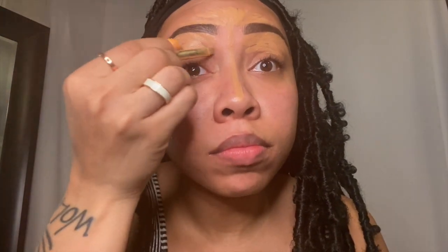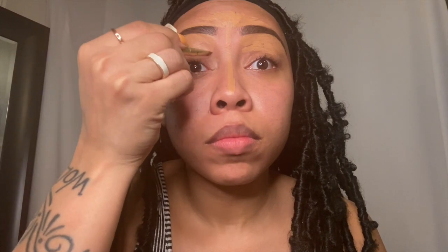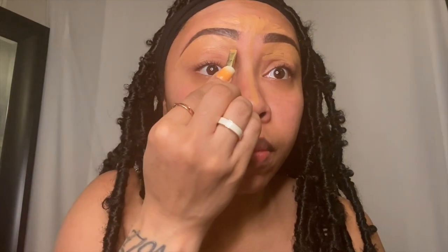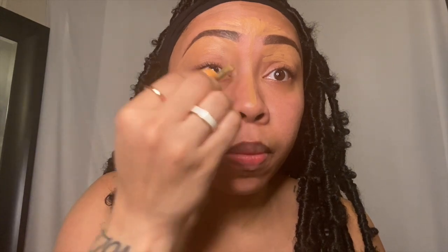Why am I putting concealer on my eyelids just blatantly like that? I am prepping my eyelids for my eyeshadow. The initial thing that you want to do to make your eyeshadow bright and vibrant is to put some concealer on top of your eyelid, underneath the eyeshadow, before you do anything else.